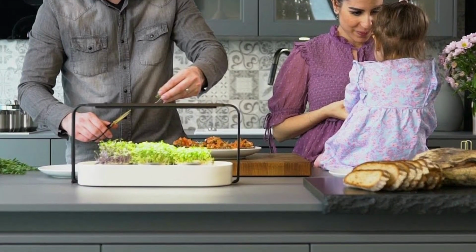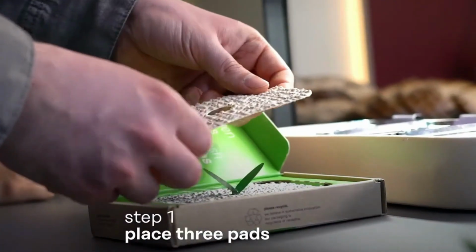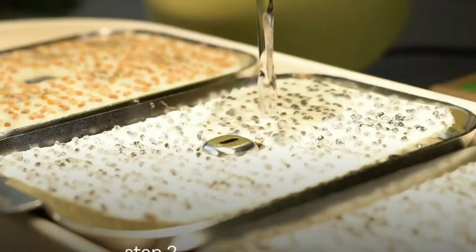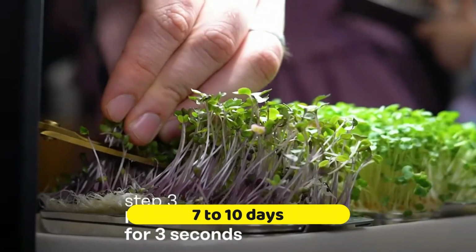Why microgreens? They're not only packed with nutrients, but also add a burst of flavor to any meal. And with Ingarden, you can harvest your own fresh microgreens in as little as 7 to 10 days. Talk about fast food that's actually good for you.